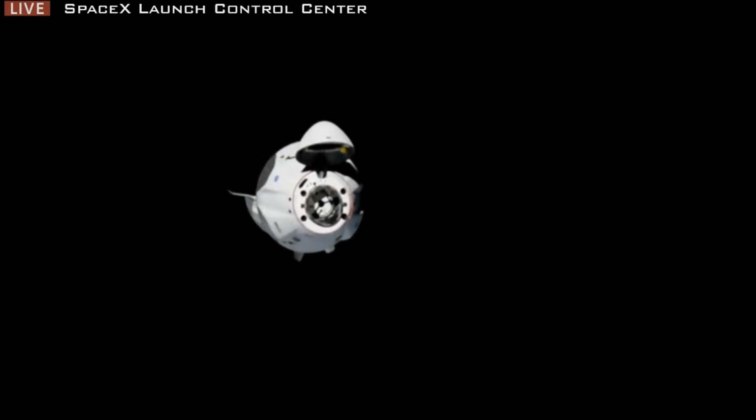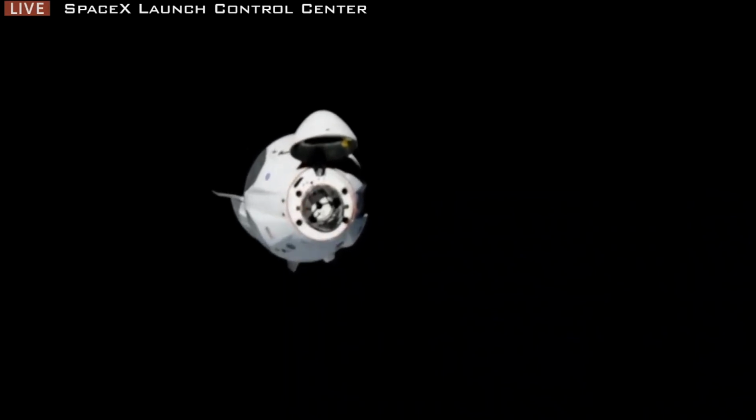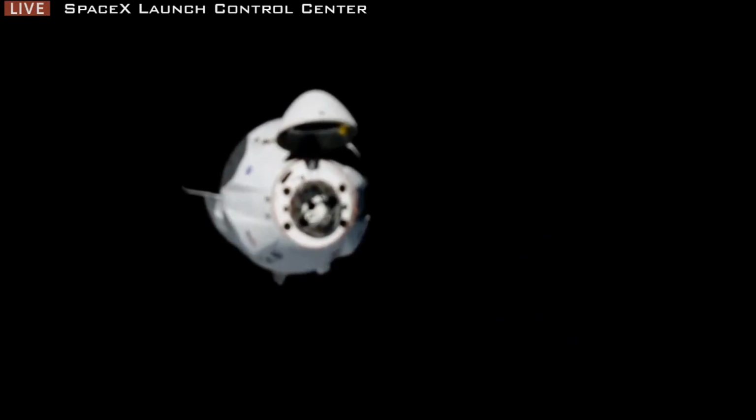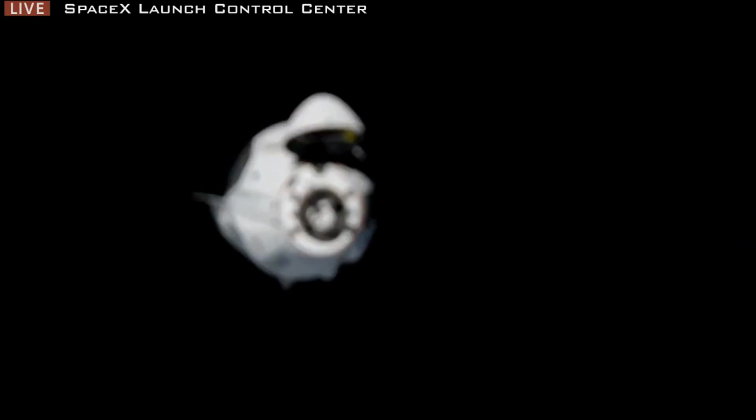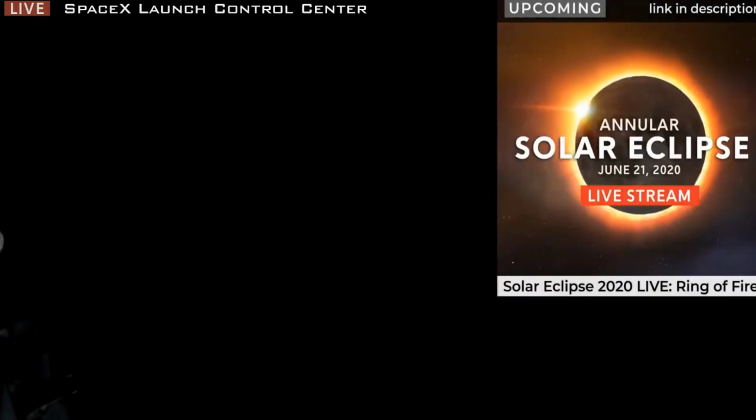Right, and at this moment, that approach is continuing, still moving in at about 0.3 of a meter per second. Dragon's coming up on just 100 meters away from the space station. So the very top there is the nose cone on the spacecraft, where we've got a cool view. Left side of your screen is the International Space Station. Right side of your screen is Dragon.